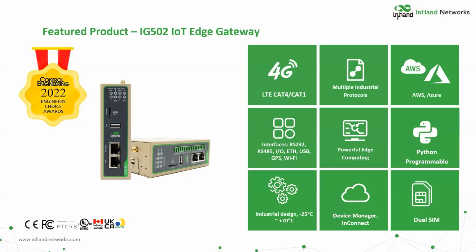It also has powerful edge computing capabilities, intelligent data processing on the IoT edge, and is Python programmable. On top of that, the industrial design makes the gateway work reliably under harsh industrial environments. It is compatible with the 2 cloud platforms we provide, Internet Service and Device Manager. It also has dual SIM failover.